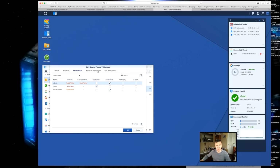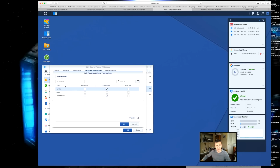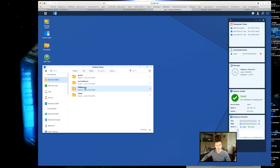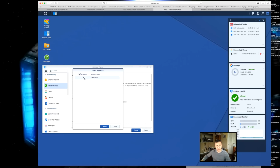Read write. Right? So there is no NFS permissions, there is nothing in advance, just set advanced permissions here, which is basically replicating the original permissions. Nothing for guest, just admin user and TimeMachine. That's it. Okay, so that's how it's done. Now if you go to File Services and you go to Advanced and set TimeMachine folder, this is where you set up your TM backup folder.